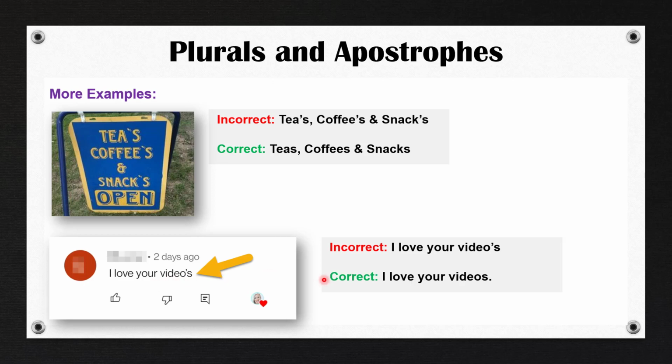We say, "I love your videos," because we're talking about the plural noun, videos. We're not talking about something that belongs to the video, and we're not making a contraction. If you said, "your video's awesome," this would be correct because video's could be a contraction for "your video is awesome." But in this case, we're not making a contraction. We're talking about multiple videos, not just one video. "I love your videos." So this is correct here.